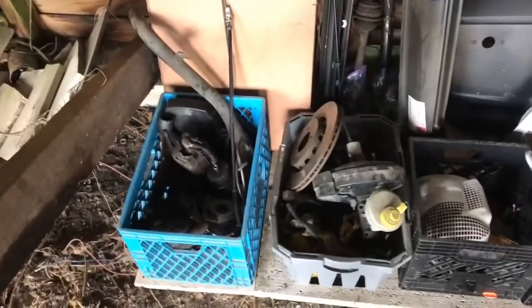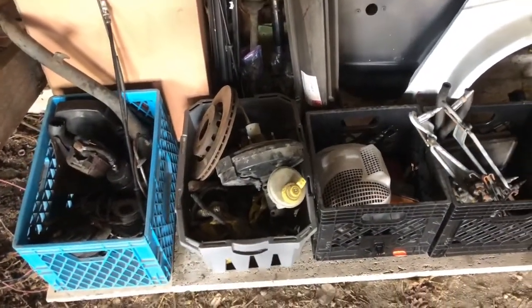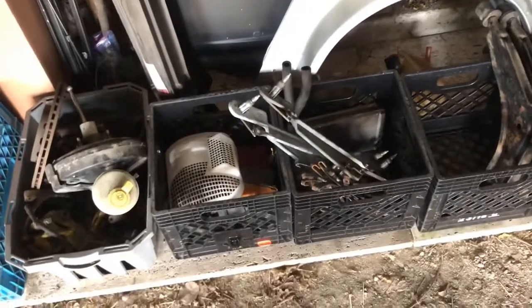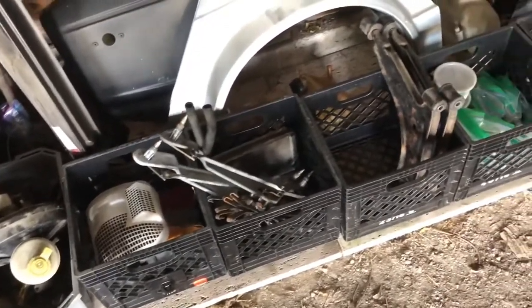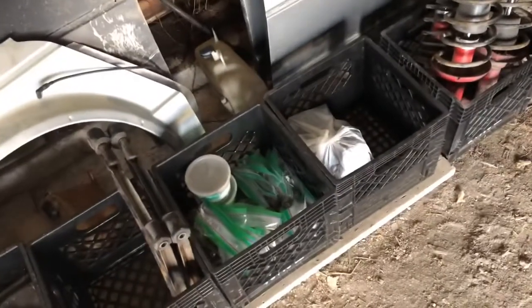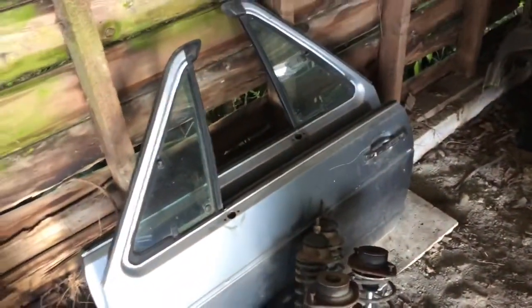There's spare engine parts, brake spin from a newer Mark II, I believe, Mark III, I don't know. Could be even a cabrio with the newer knuckles on it. We got the fan cage there, bunch of wiper motors, A-arms, front lower A-arms, a whole bin of all the little bolts and clips and everything. It's got a set of suspension there, 2 doors.